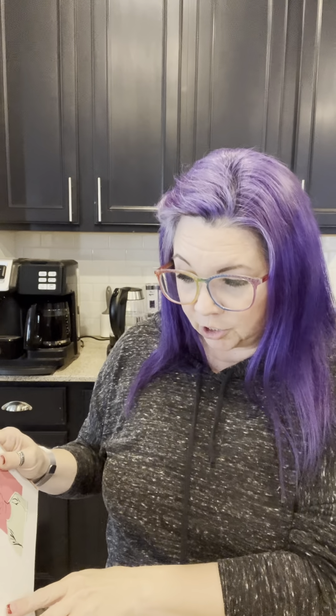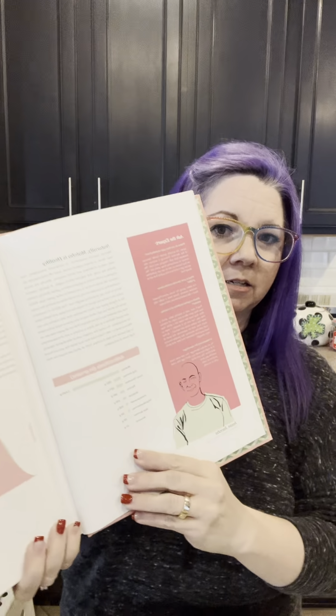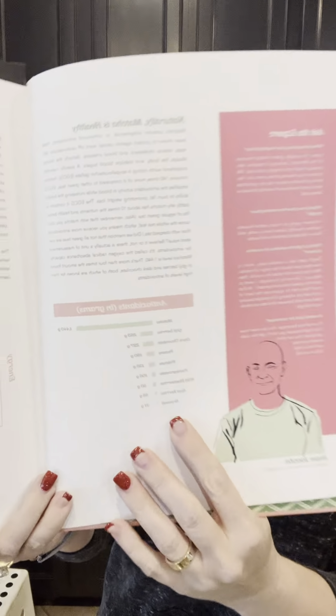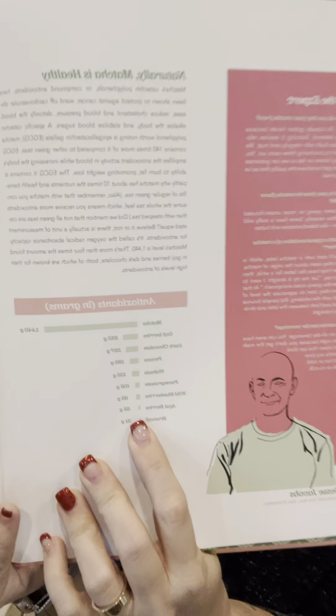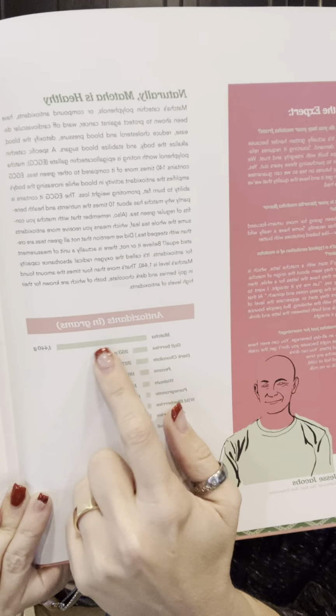But I'm going to show you this graphic. Matcha has 1,440, and I guess that's grams of antioxidant. The next closest one down on the list is a goji berry, which has 253. So look at this graph, you guys. This is amazing to me. Can you see that? This is matcha on that ORAC scale, which is all measuring antioxidants.